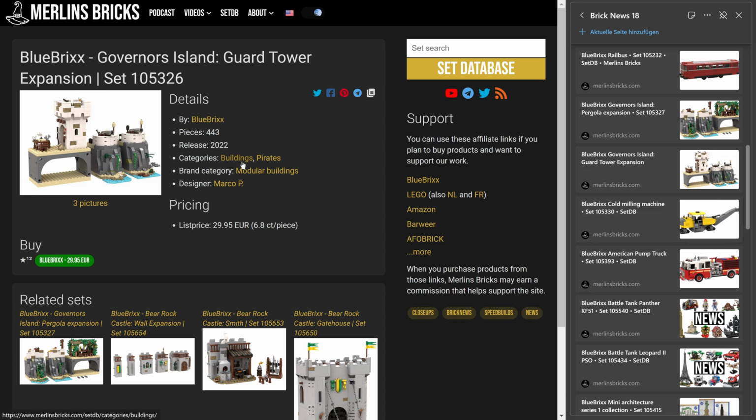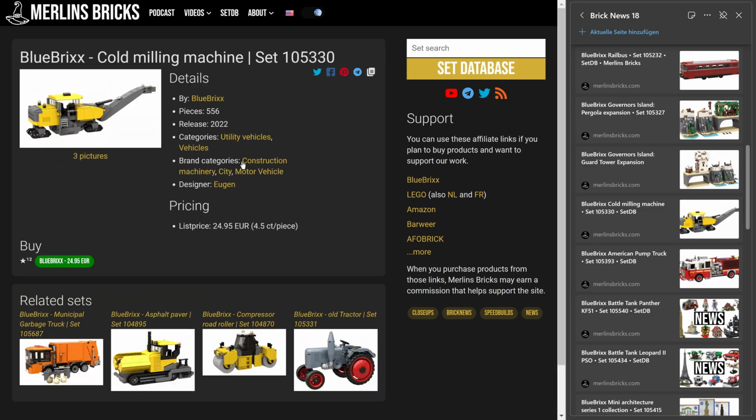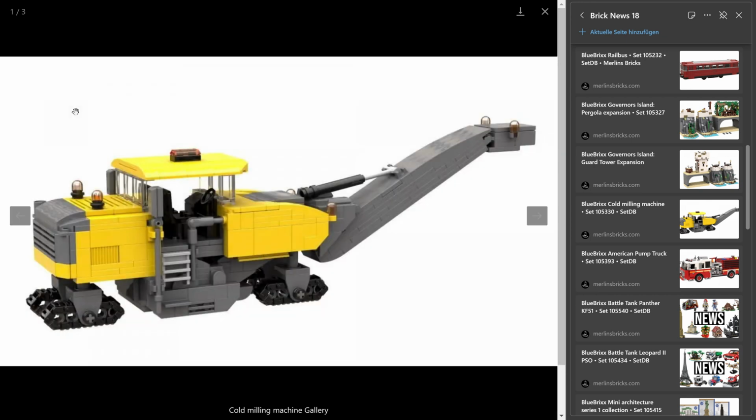Then let's move on to the cold milling machine, the 105330, 556 pieces, 25 euros. And that is, of course, another vehicle out of the long range of construction vehicles that BlueBrixx is doing. But they are also doing municipal garbage trucks and stuff. You can see this down below. This is a very long series of these vehicles, and even if I'm personally not a modern city builder, I have a couple of modular buildings, but the brick-built city is not really my cup of tea.